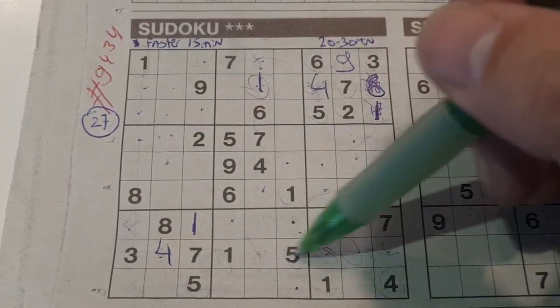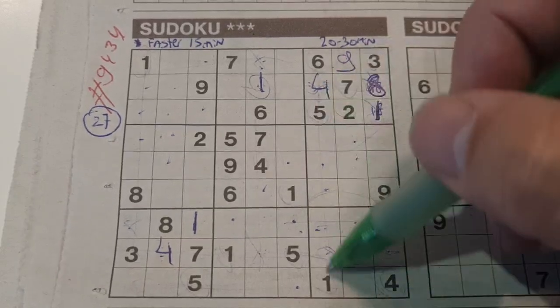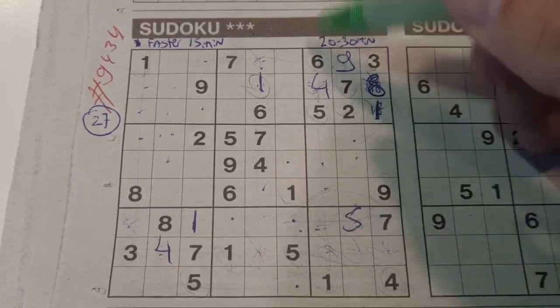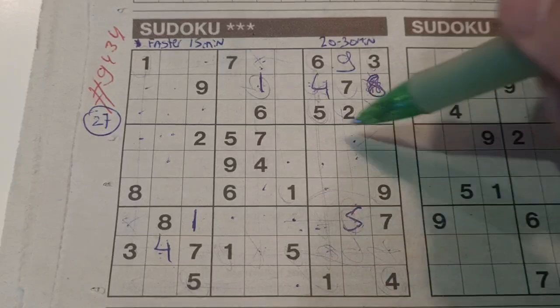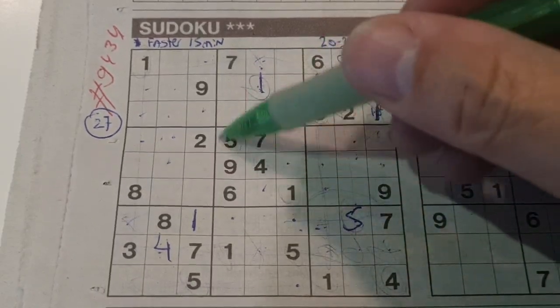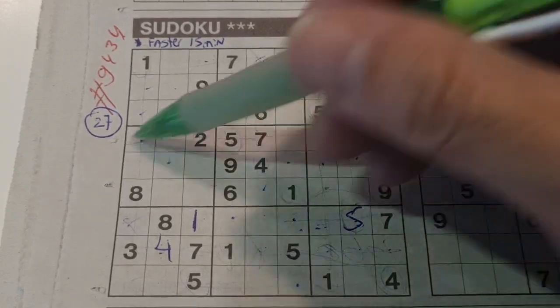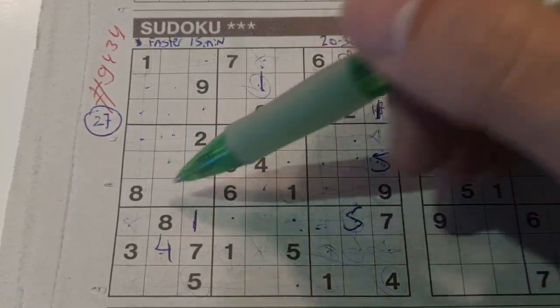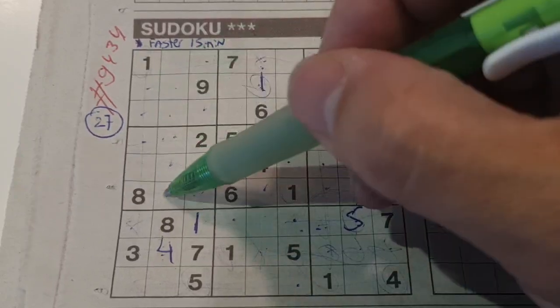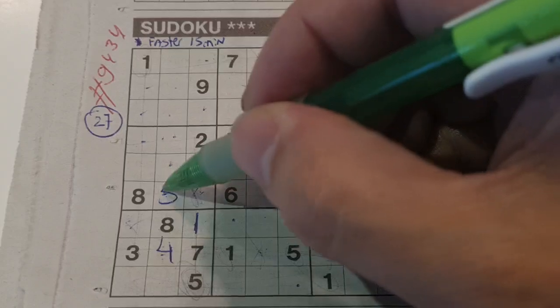5 in the last row, 5 in the row above, so in that row the only 2 places left for the 5 should be here or there. We have a 5 in this column, no 5 there, 5 should be here. 5 in this column, 5 in the column next, so last column the only 2 places left for the 5 should be here or there. We have a 5 in this row, no 5 there, 5 should be there. 5 in this row, 5 in the middle row, so the row below, the only 2 places left for the 5 should be here or there. We have a 5 in the third column, no 5 there, 5 should be here.